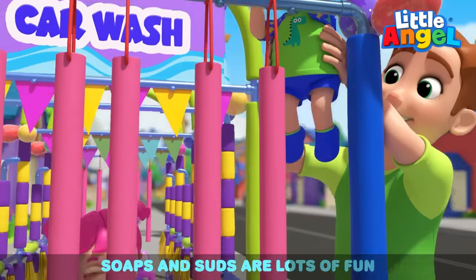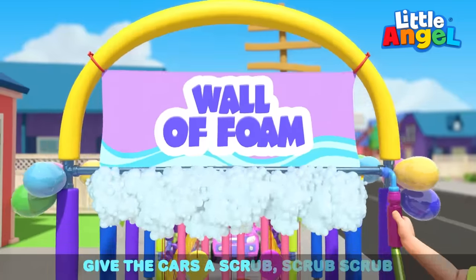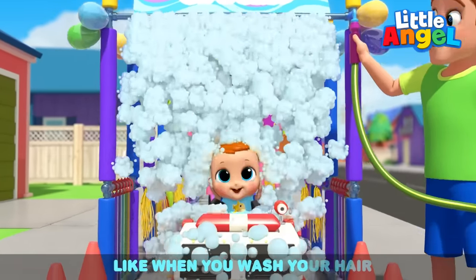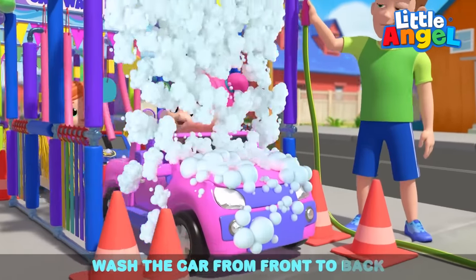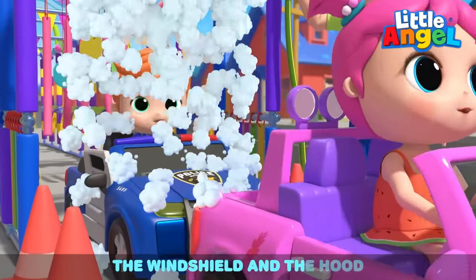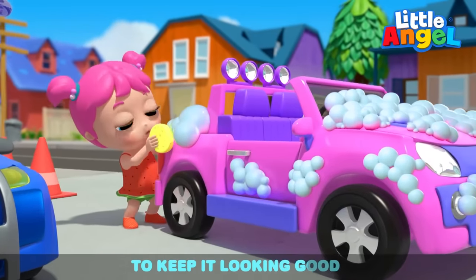Soaps and suds are lots of fun, floating in the air. Give the cars a scrub, scrub, scrub, like when you wash your hair. Wash the car from front to back, the windshield and the hood. Don't forget to wash the trunk to keep it looking good.